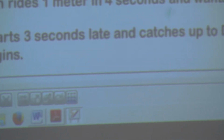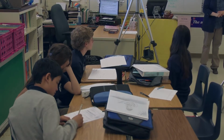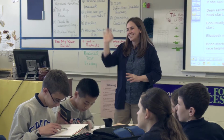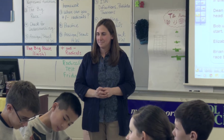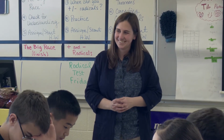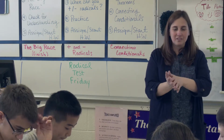All right, this group over here, you guys really stuck with the calculations, and then I kind of pushed you towards the graph, right? No. I never pushed you towards the graph? Okay, just calculations. What do you guys think about your calculations, that method? You don't know? Okay, all right, so there are multiple ways to solve this problem.